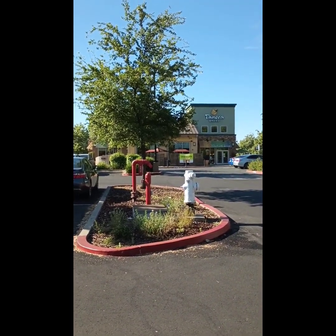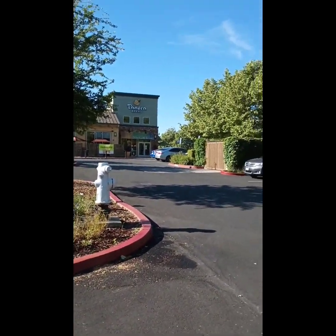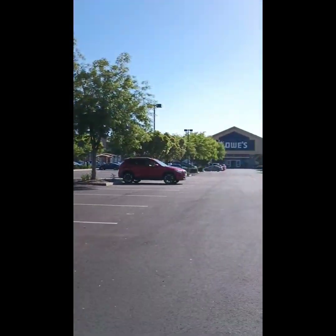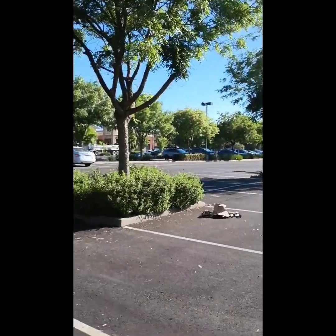I'm not too sure about this one here, but it's where I'll spend the daytime when it's hot or something. And later, there's the car. Anyway, it's really hot. I'm in the parking lot of a Lowe's home improvement store. I'm going to show you.